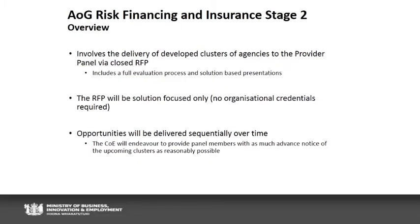So, in terms of that stage 2, it is a full procurement process in its own right. However, a big part of the benefit of undertaking this first stage is that once we have the panel members set and contracted in place ready to hit the ground running, we don't need to go through the organisational credentials again. The second stage becomes purely a solution-based enterprise.